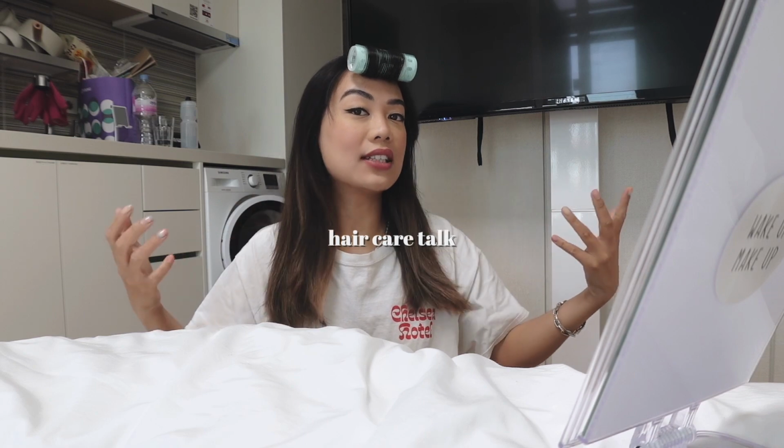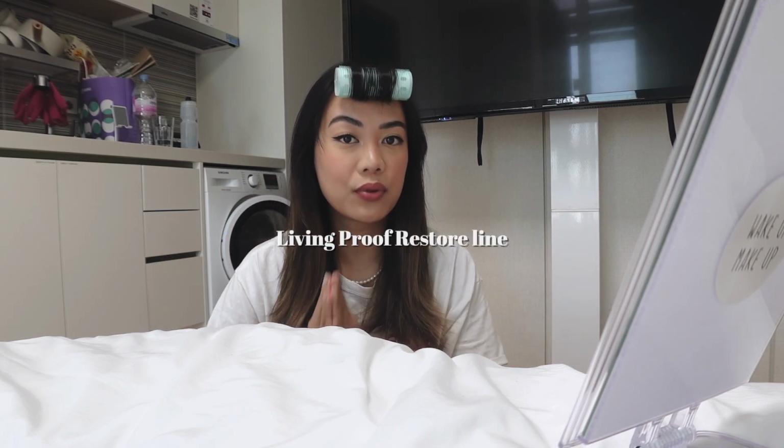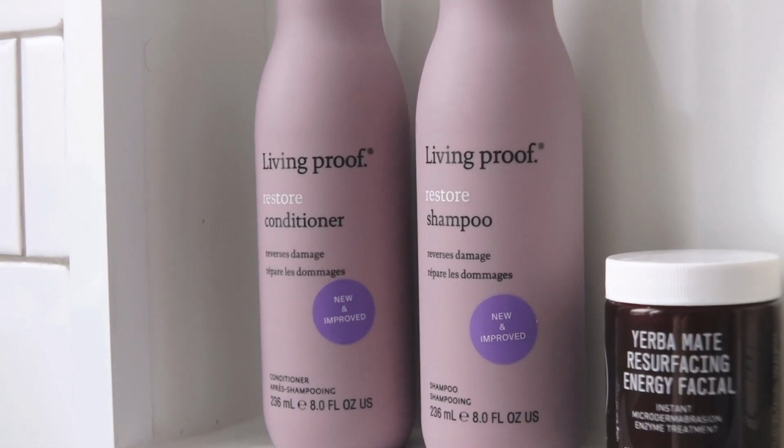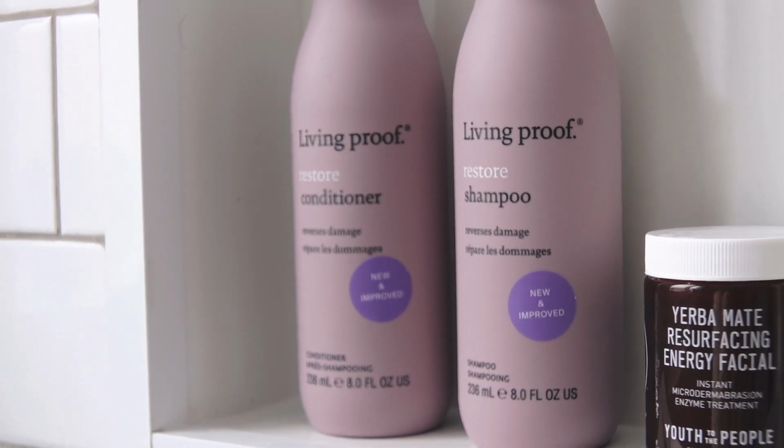If you've been following me on TikTok and Instagram, you probably know that I've been using the Living Proof New and Improved Restore collection. So the Restore collection is meant to remove dirt, sweat, oil, pollution, and product buildup. And I'm someone that uses a lot of dry shampoo, especially on second and third day hair, just because I don't want to wash my hair so often. Because it is colored and because it's on the drier end, I don't want to dry it out even more. So I do tend to avoid washing it too often, but I do use dry shampoo and I use texturizing spray. This shampoo really helps remove that product buildup.